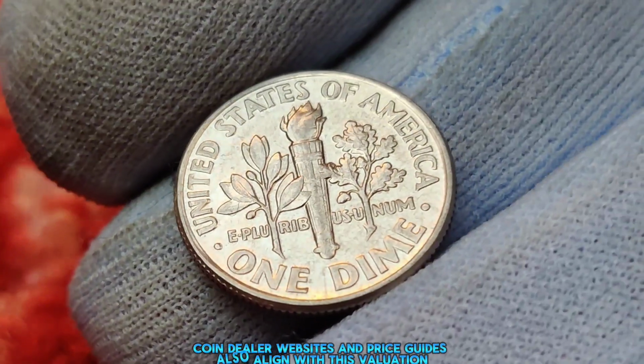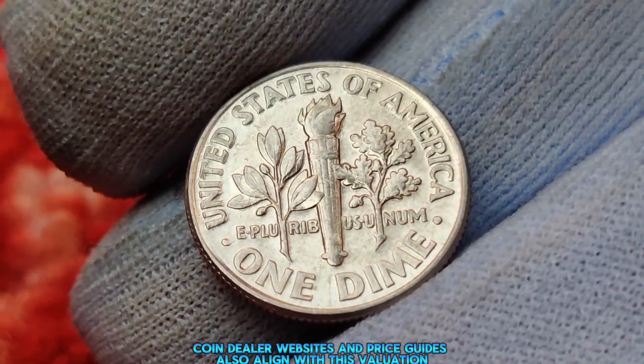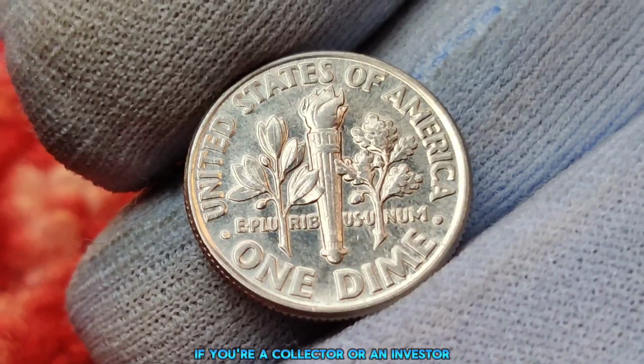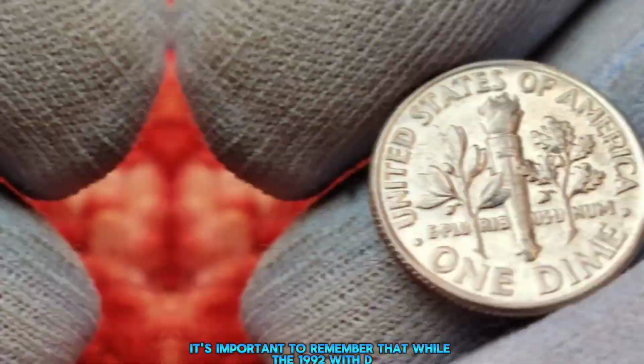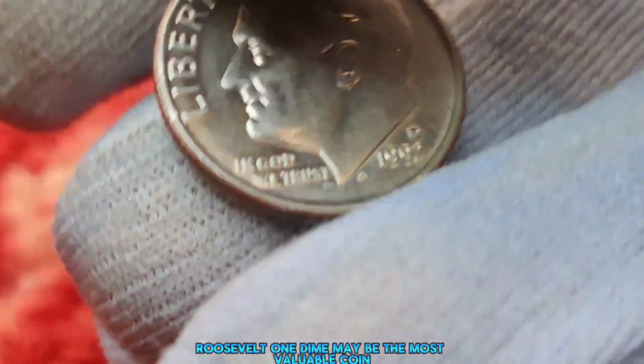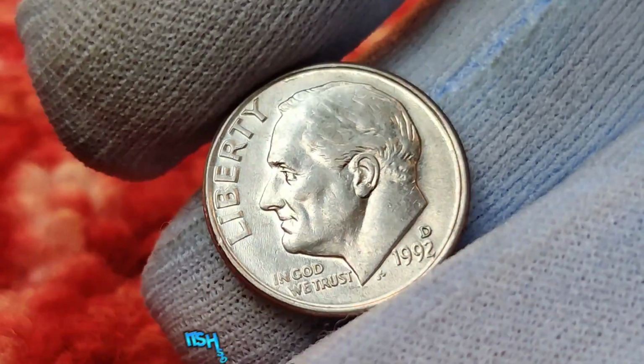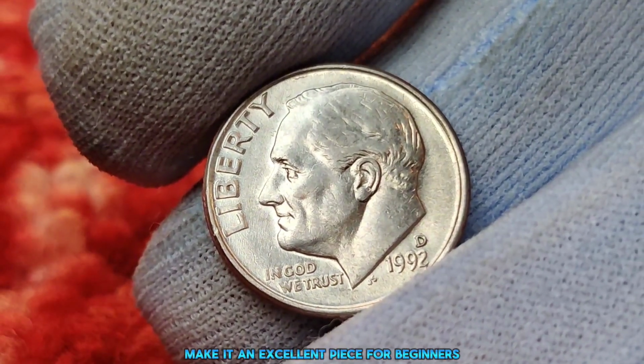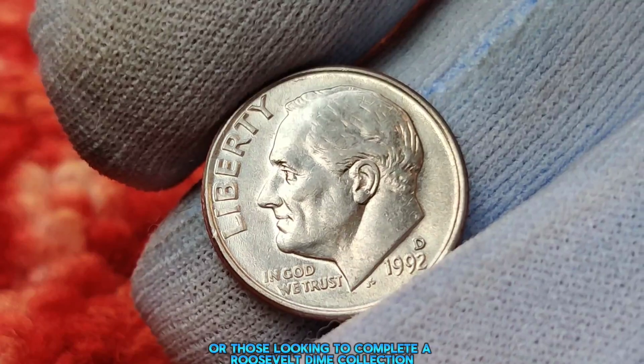Coin dealer websites and price guides also align with this valuation, confirming the average market price. If you're a collector or an investor, it's important to remember that while the 1992 with D Roosevelt 1 dime may be the most valuable coin, its historical significance and relatively low cost make it an excellent piece for beginners or those looking to complete a Roosevelt dime collection.